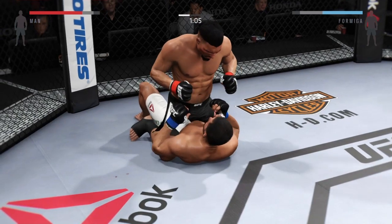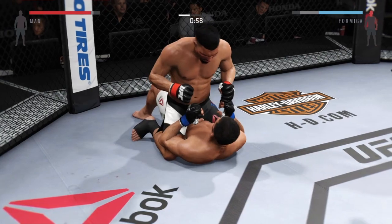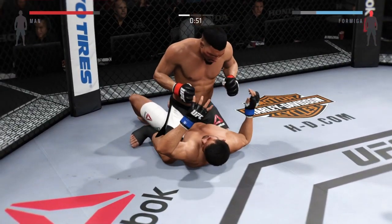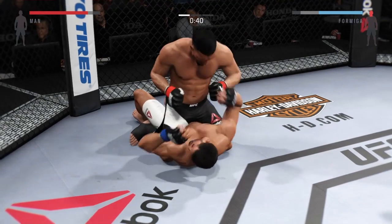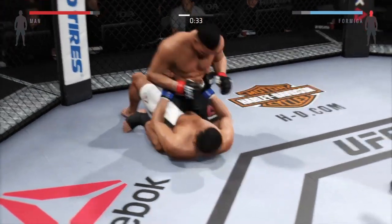Come on, guys. Let's fight. Let's go. Come on. Oh, big right hand. With that right hand. Big shot. He's getting pounded. Huge left, wow, that's a shot. Big left hand. Wow.